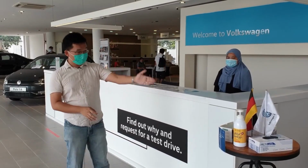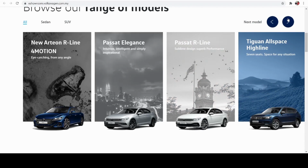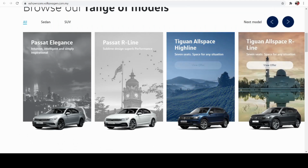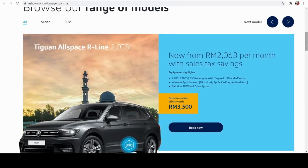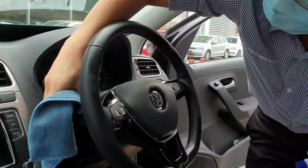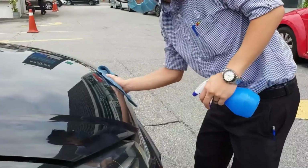an SOP compliant fashion, Volkswagen was actually the earliest brand in Malaysia to adapt its operations in light of the new normal. They were actually the first to announce the e-showroom concept whereby buyers can go online and book their cars, and they were also very proactive in introducing SOP compliance in their service centers in order to get business to restart as quickly as possible and as safely as possible.